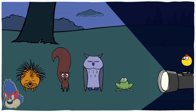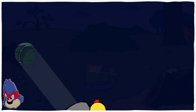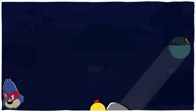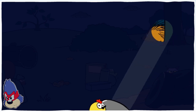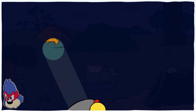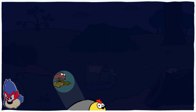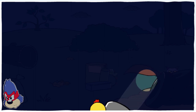These are the animals to look for now. There are four animals to find. Click on the animals when you find them. You found Porcupine. Now there are three animals to find. You found Squirrel. Now there are two animals to find.